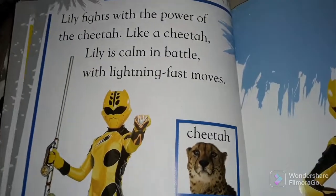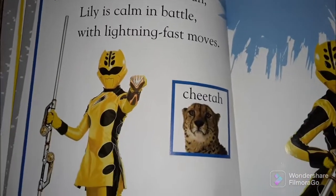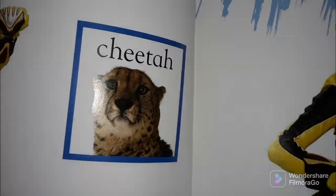Lily fights with the power of the cheetah. Like a cheetah, Lily is calm in battle, with lightning-fast moves. Cheetah.